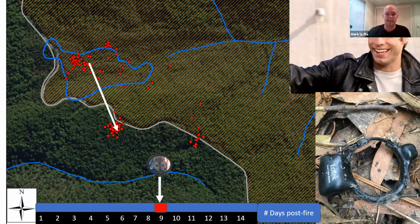Unfortunately, after 9 days, his collar was found in mortality. Very likely, he was predated upon shortly after moving across the road. This is completely different vegetation that he'd moved into as well. Not the heathy woodland community anymore. This is a bit more of a shrubby foothill system.